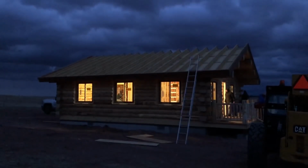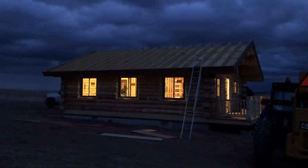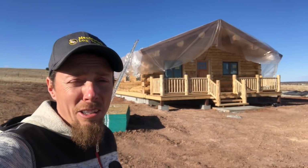Doesn't that look pretty awesome? The electrician temporarily put some lights on and got some light shining out. Looks pretty cool. Well, we ran into a major snag here this morning.